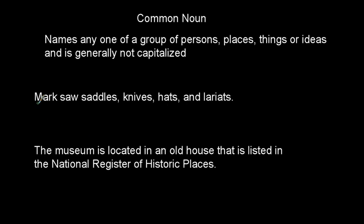So we have this capitalized one here. We know that's not a common noun, but we look for things in the sentence. But also it helps to say, you know, if you have a nice verb here, Mark saw what, and what answers that question? Saddles, knives, hats, lariats, they're all common objects. They're all common nouns. Let's look at this next one. The museum is located in an old house that is listed in the National Register of Historic Places. So clearly we already have a title here. We know that's a proper noun, so we don't need to deal with that right now. So the museum is located in an old house that is listed.